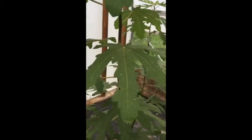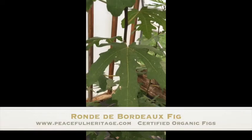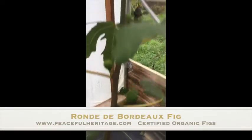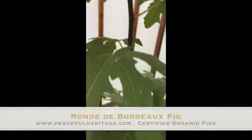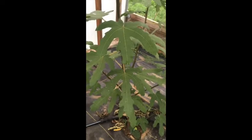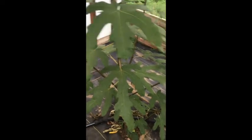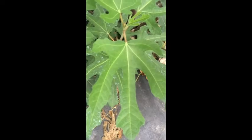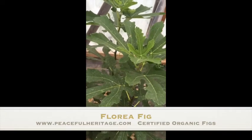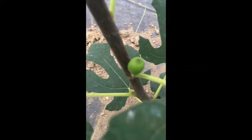This is one that's not fruiting yet. You see it's got really beautiful foliage. This is Ronde de Bordeaux. It's trying to put out a few little figs, but we just planted it this year, so they're not gonna ripen up. But this one is a very high quality fig as well, very similar to Violet de Bordeaux. Has similar leaves too. You can see the Violet de Bordeaux has this interesting leaf shape. This one's very similar. This is another one we just started offering in the nursery. This is Floria. This one just got planted this year too, and so the little figs aren't gonna ripen up.